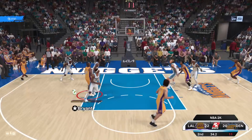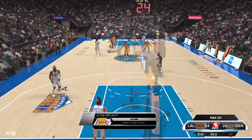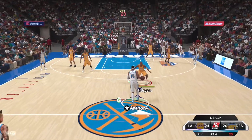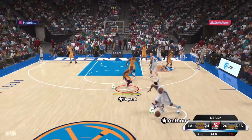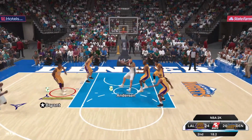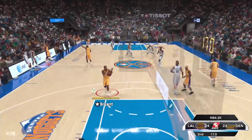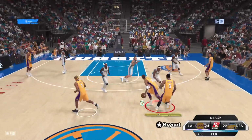Here's Bryant. His shot selection today, he set the bar for the rest of the team. The Nuggets trail by 4. We've got a 9-second difference between the shot clock and the game clock. Here's Anthony, 10 points for him. Shoots over Bryant. They get the rebound, and Anderson slams it in. And you gotta love Anderson's hustle, especially how hard he goes after the offensive glass.